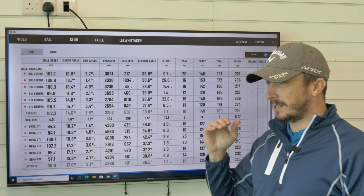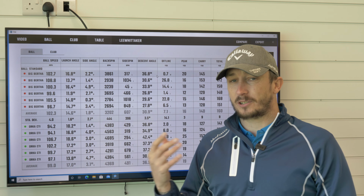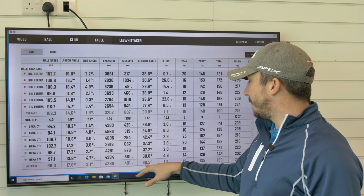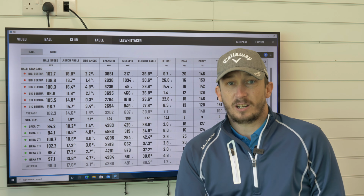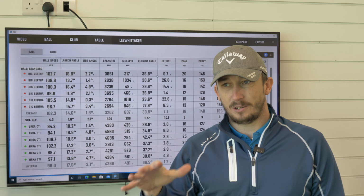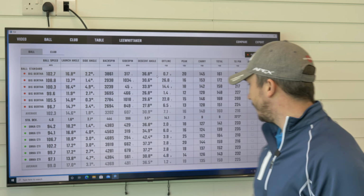So the Big Bertha is coming in lower, it's got no spin, and it's going to be difficult to stop on the green, whereas coming in with a bit higher spin and a better descent angle, yes, you're 5 yards shorter, I get that, but you're going to stop it on a green, whereas this is just sort of punching its way into the air. The Orca is actually sort of landing at a better descent angle.